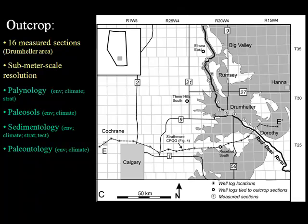And we have sub-meter scale resolution in these sections, so pretty high resolution information. And the information that we are looking at in outcrop involves paleontology. This is basically Dennis Braman's area, which allows us to look at ancient environments and consider climatic information and stratigraphic information. We have information from ancient soils, Cretaceous age soils.